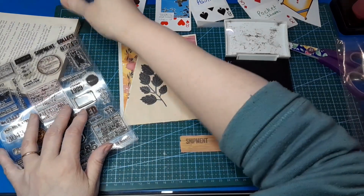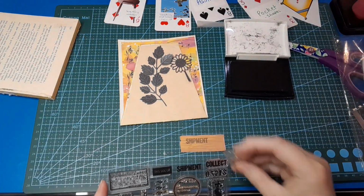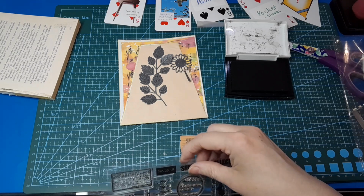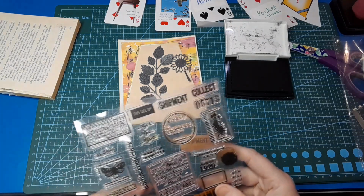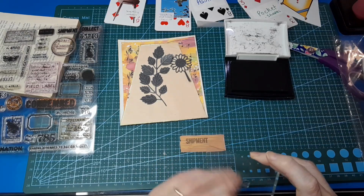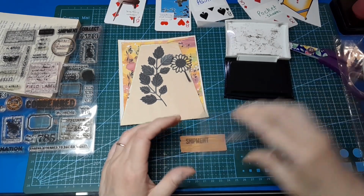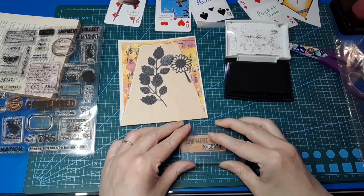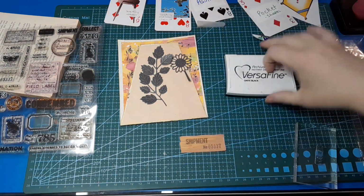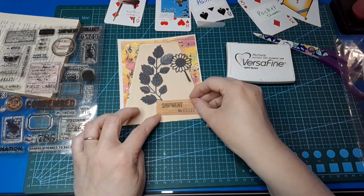Here we go. Stamp that off a little bit. Okay, what else would we like on there? A number, definitely. About this one. Number 05337. Here we go. Cool. Just turned it into a wee label.